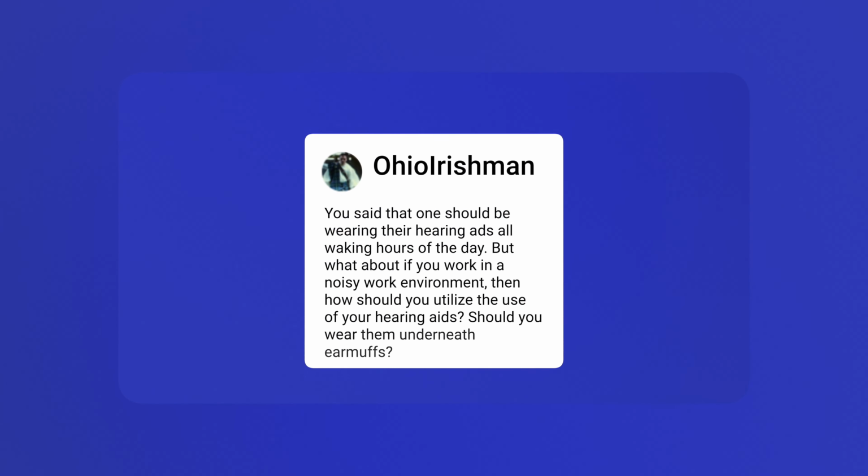This actually leads perfectly into our next question that comes from Ohio Irishman. He asks, you said that one should be wearing their hearing aids all waking hours of the day, but what about if you work in a noisy work environment? Then how should you utilize the use of your hearing aids? Should you wear them underneath earmuffs? Well, Ohio Irishman, this is a great question.